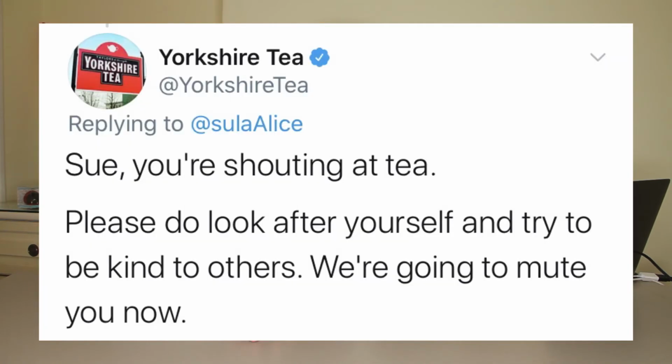So, this is the iconic tweet. Now, I don't want to get into the ins and outs of the argument that's happened, but this is what finishes the conversation, by Yorkshire Tea. "Sue, you're shouting at tea. Please do look after yourself and try to be kind to others. We're going to mute you now." That was the quote. Sue, you're shouting at tea.